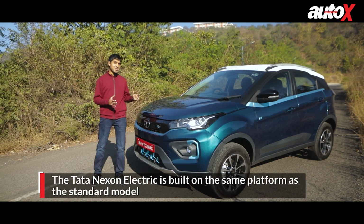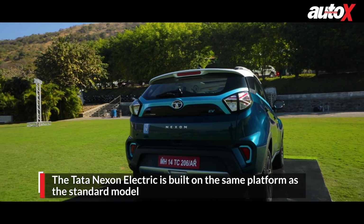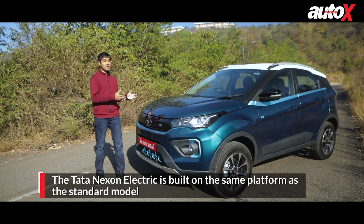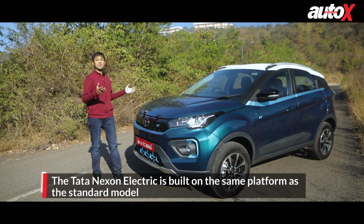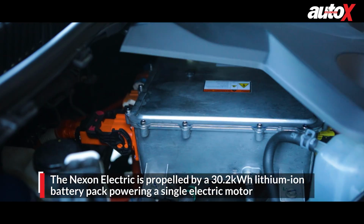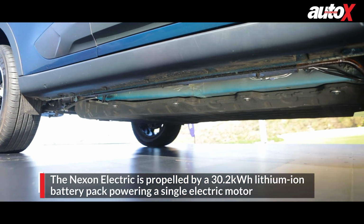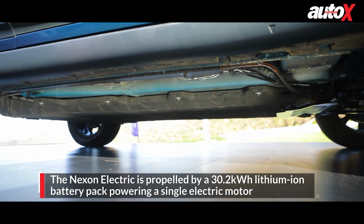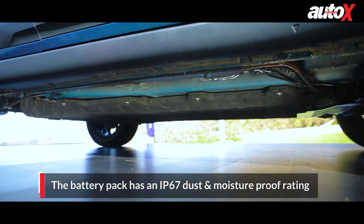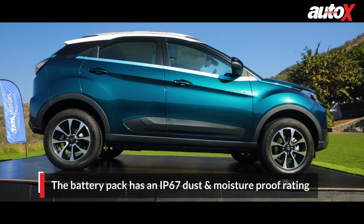Now the Nexon Electric is built on the same platform that is used by its traditional ICE powered counterparts. But of course, this car no longer has an engine bay. Probably you can call it a motor bay now, because the electric motor is in there and it has a single speed transmission and a lithium-ion battery pack, a 30.2 kilowatt-hour rated battery pack that is spread across the floor of this car, and it has an IP67 dust and moisture proof rating.